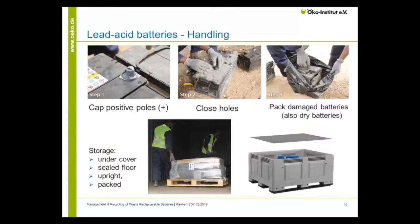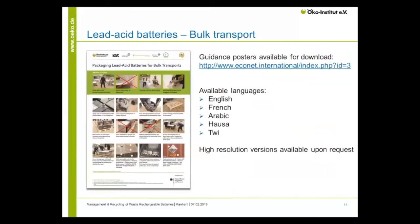and on sealed ground. In case you engage in this, we produced a couple of years back a poster on packaging of lead acid batteries for bulk transports. It can be downloaded from this link, and I think we'll provide this presentation afterwards to you anyway. It's available in a couple of languages, and if you want to print this out for your workers to be displayed in the workspace, we can send you a high resolution version upon request. Just drop me an email.